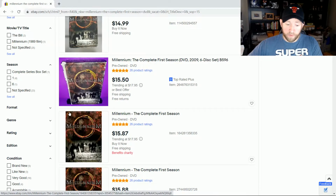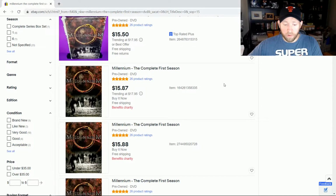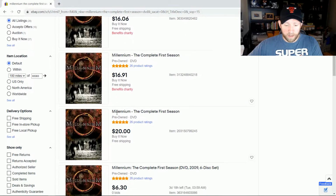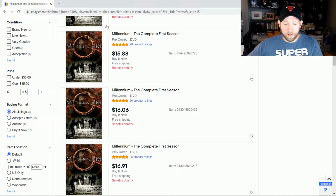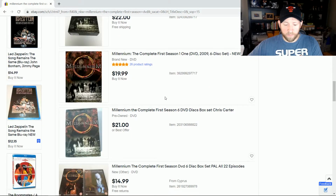Not as professional of a picture when it comes to it, right? You got that purple background, terrible box. It's going to be hard for them. That's why they had to price it low compared to everyone else. Look at these other ones out there. A lot all over the place when it comes to it. But it looks like people are playing around the $15 to $16 range for your pre-owned.